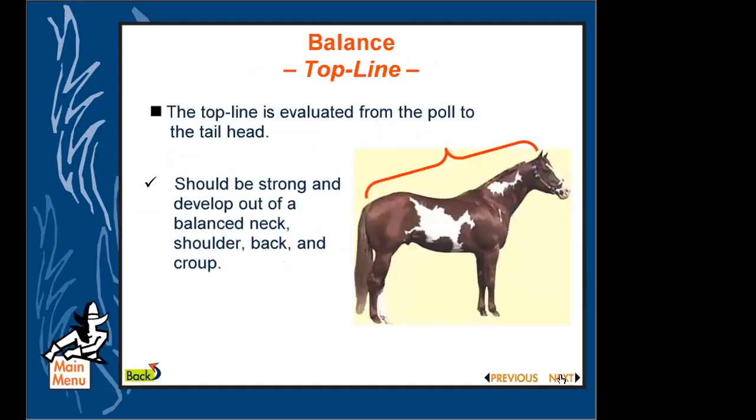The top line of a horse is an important component of balance and should be evaluated from the poll to the tail head. On a balanced horse, the top line will be strong and develop out of a balanced neck, shoulder, back, and croup.